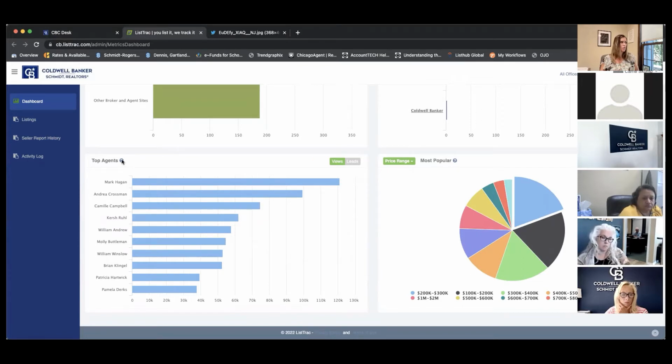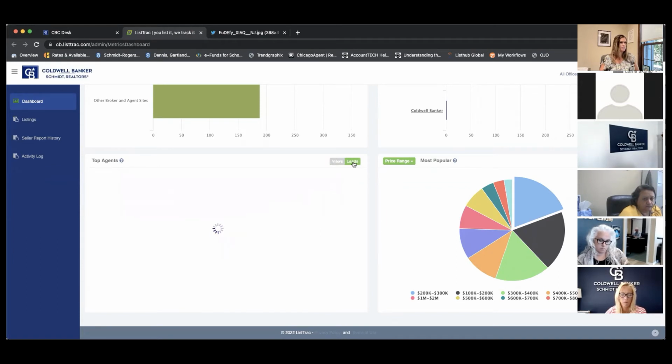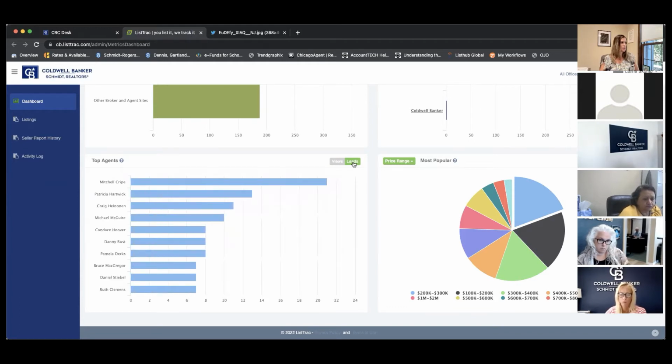And again, if you want to know what they're ranking it on, you can click on the little question mark and it says agents with listings that are attracting the most views and leads over the last 30 days. And you can toggle here. So this is ranking it on views. If you click over to leads, also known as inquiries, that should populate another view. So you can see in this particular case, the agent that ranked number 1 for actual inquiries is different than the agents being viewed. So pretty interesting information that you can share at your office level.